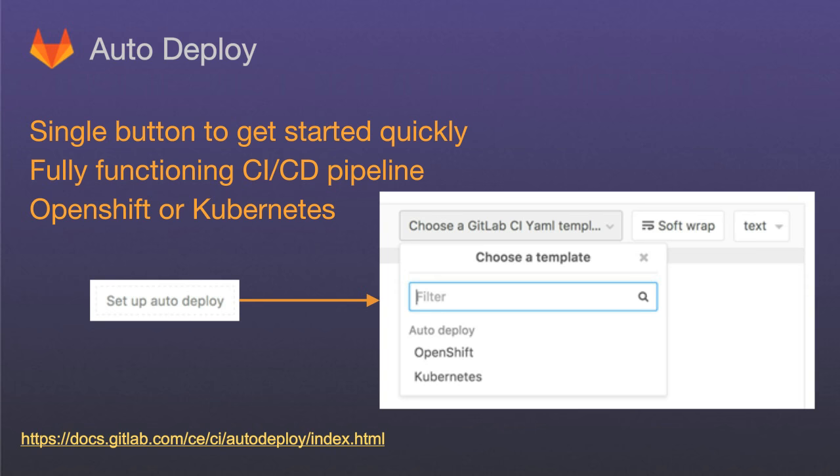In 8.15, we shipped auto-deploy with a template for deploying to an OpenShift cluster. And in 8.16, we added support for Google Cloud's Container Engine, or GKE, which is a Kubernetes platform. Under the hood, we use Docker, or if no Dockerfile is present, we use Heroku buildpacks to package up your application into a Docker image that then is deployed to Kubernetes. We want to add support for more container schedulers and cloud platforms later, such as Mesos and Docker Swarm, but contributions are very welcome in our template repository.